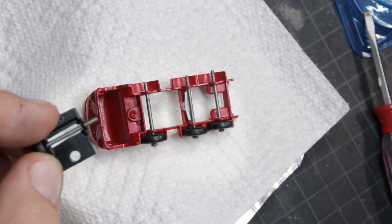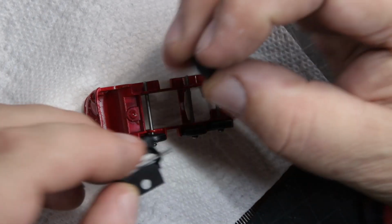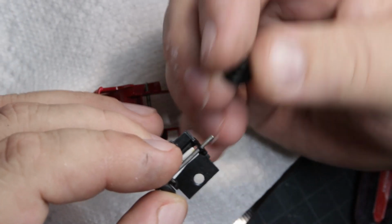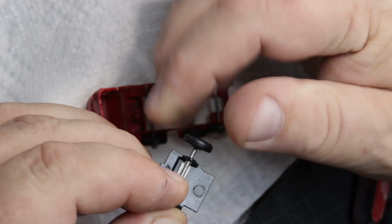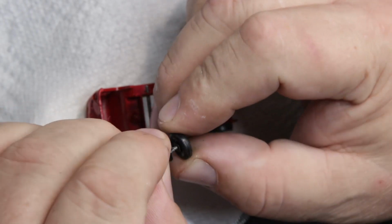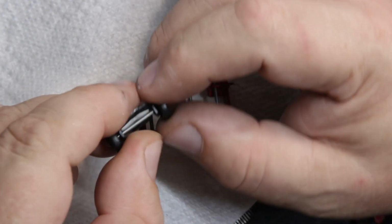Now, something I do once in a while, if I can do it, it's great, is when I'm taking the burr off of the end of the axle, I don't take it all the way off, and I can actually literally thread the wheels on and off. It works great when I can get it to work out, but you've got to get it down to the point where it's almost ready to go off, but not quite. And then boom.